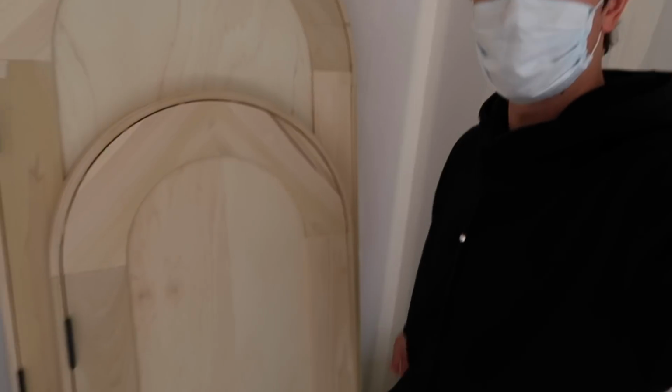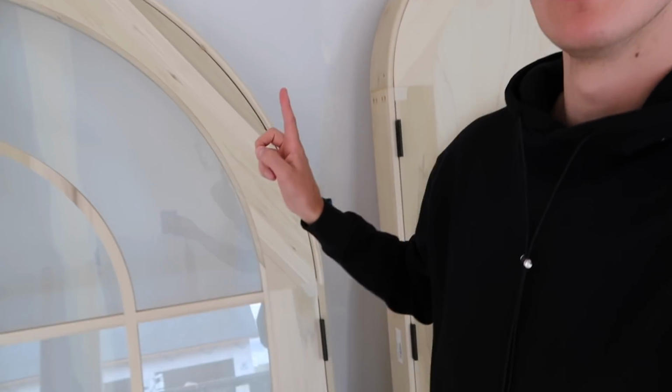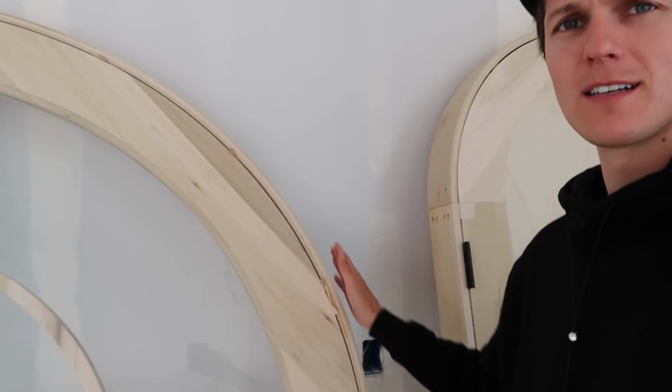Look, I look like Gandalf next to this door. You could take your mask off. I took woodshop class in high school and I could barely make like a stool. I can't even imagine what skill it would take to make this.